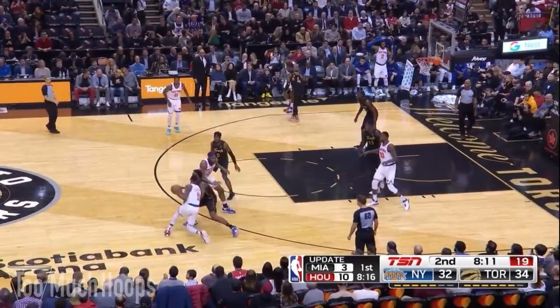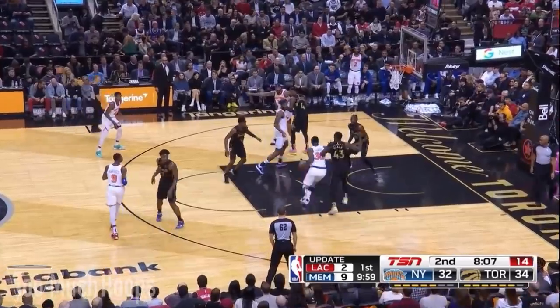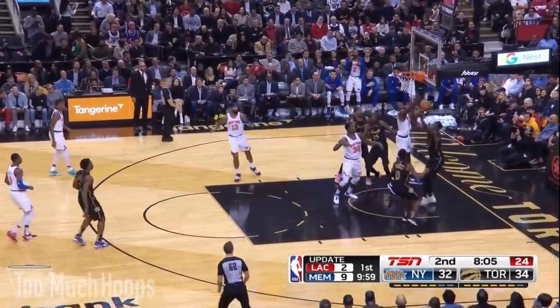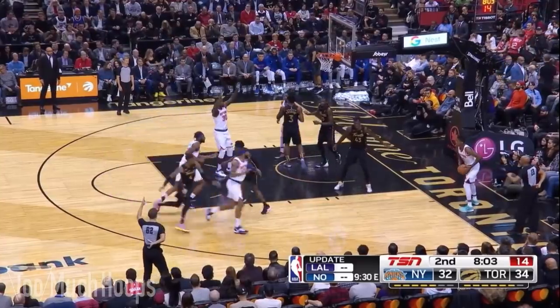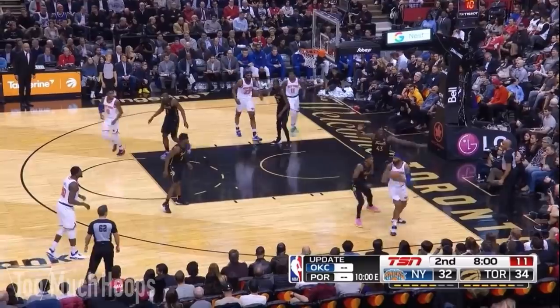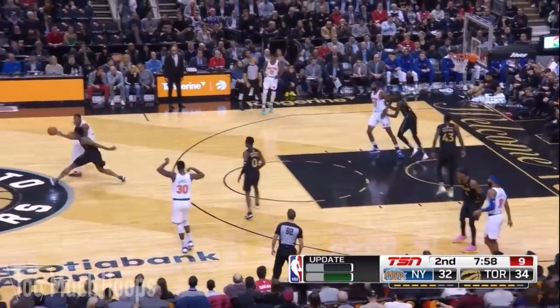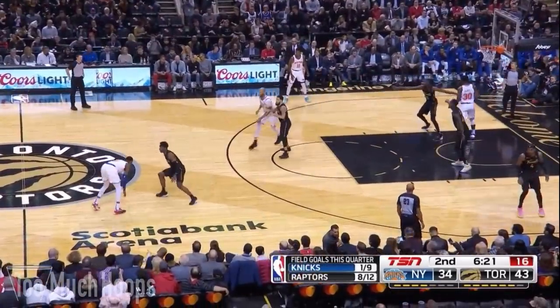Here, Siakam with some solid post defense on Julius Randle, and then Chris Boucher comes over with the help to contest the shot. Randle can't get it, goes out of bounds off the Raptors. And then on the ensuing inbound play, the Raptors trap in the corner. The ball goes back up to the top. As it does, OG gets a fingertip on it. The refs don't see who it's out on. They call a jump ball. The Raptors win the jump ball and they get their turnover.